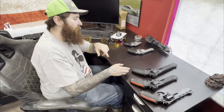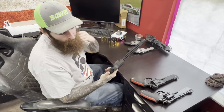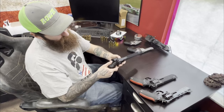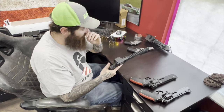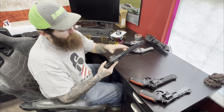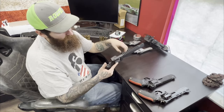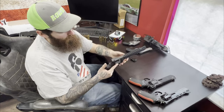So moving forward to the next one, the Raging Hunters. These are really, really cool. I've been enthusiastic about them since I first saw them. It's unloaded, the Raging Hunter. Now these are a little bit heavier, but they come with Picatinny rails. I've seen people mount scopes and stuff on them. They do have sights, and they come with covers to put over the sights. It comes like that out of the box.